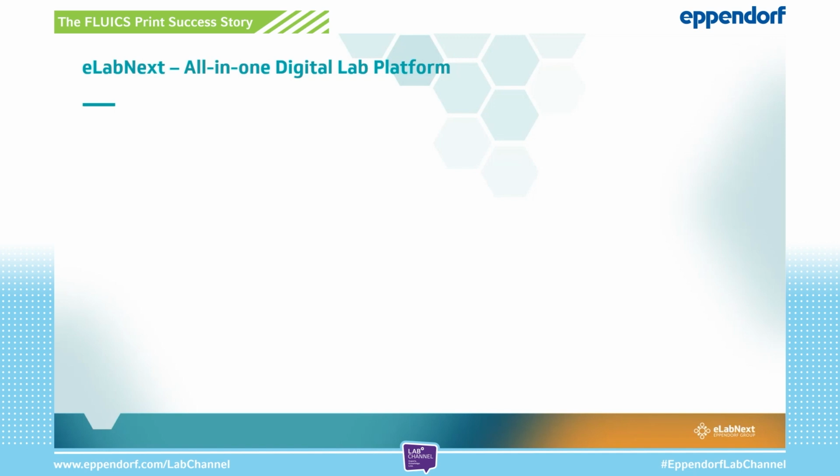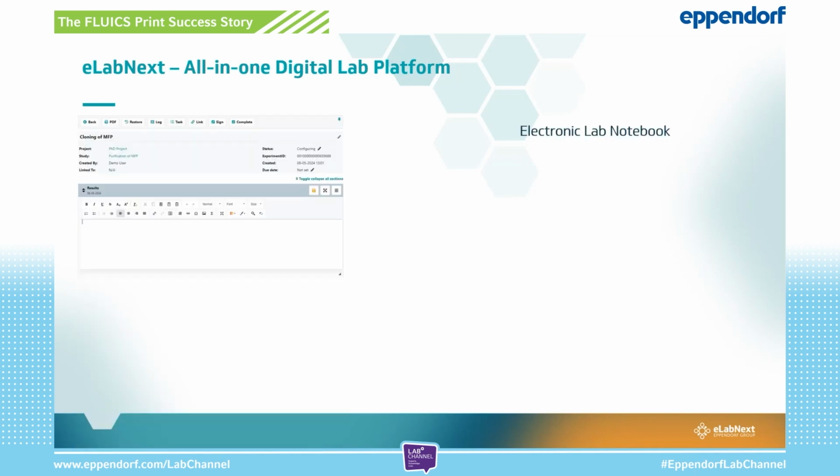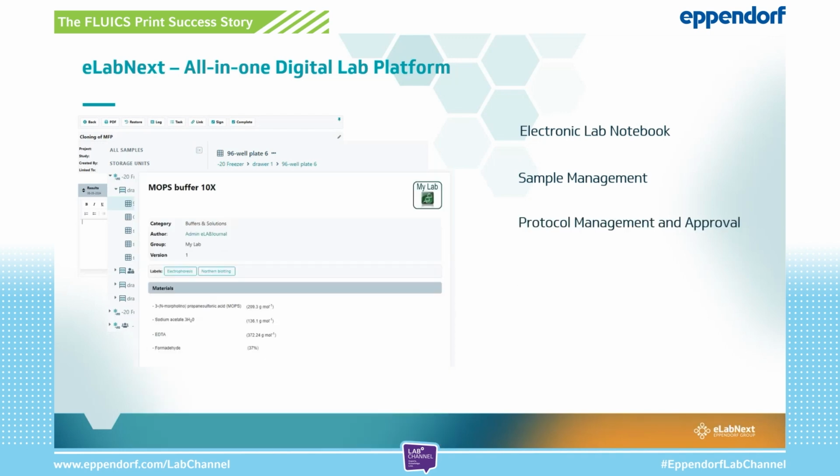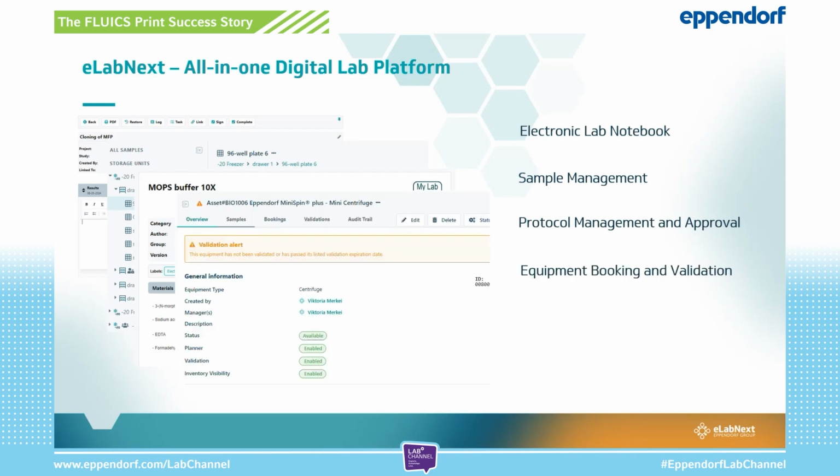eLabNext is an all-in-one digital lab platform that helps to manage research data and streamline lab operations. It's a web-based platform, and it includes a wide variety of functionality, among which a very intuitive electronic lab notebook that helps to organize research data and facilitate efficient collaboration. We also have a flexible sample management system that helps to track and trace any sample that you store in the lab. It has an advanced protocol management system that helps to standardize the procedures you execute in the lab. Equipment booking and validation for equipment is also included in the application, and much, much more.